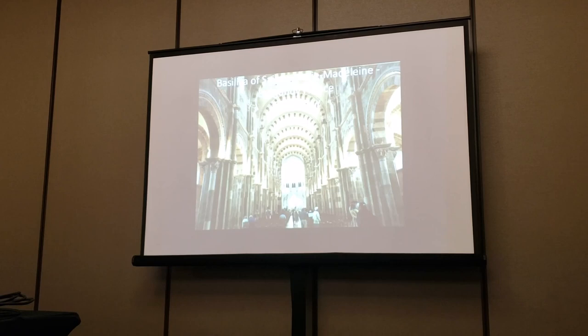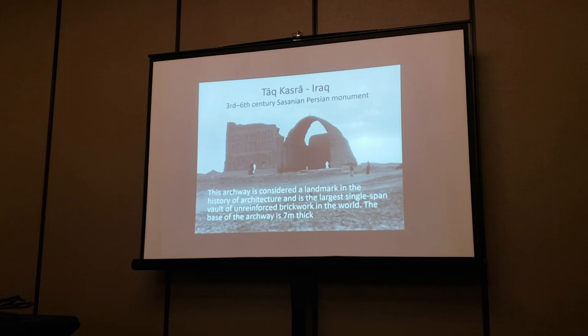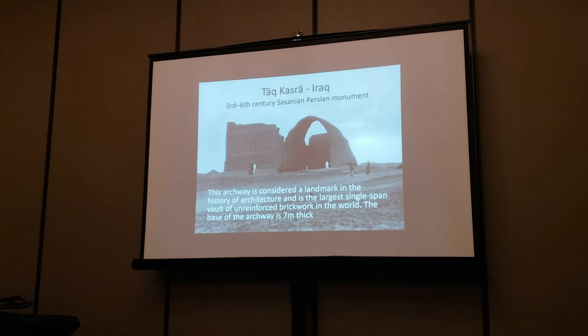This is just a fascinating archway that I found out of Iraq. This is the largest single span of unreinforced brickwork. And just to give you perspective, there's a man or someone standing at the very top there. Do you know how old these are? This is a 3rd to 6th century Persian monument.